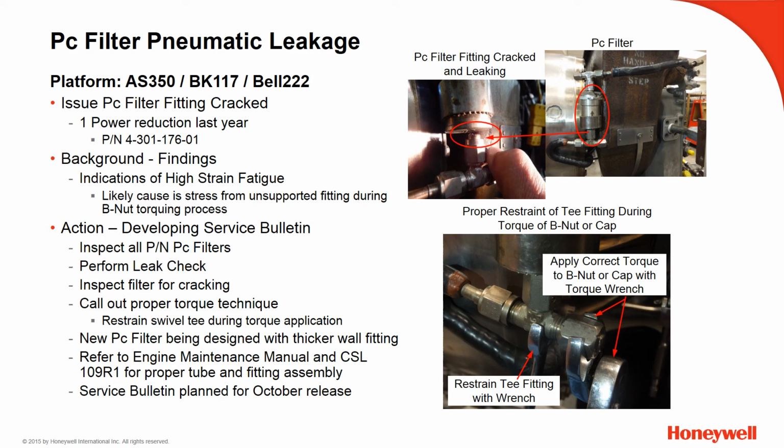So as you can see on the photographs on the right-hand side of the page, the furthest top right-hand picture shows where the PC filter is located on the engine, and then there's a close-up picture showing the PC filter fitting was cracked and leaking.